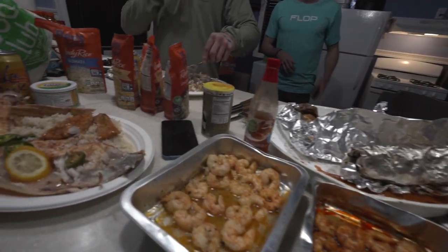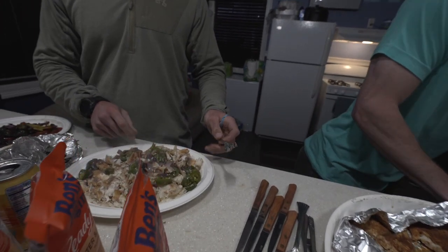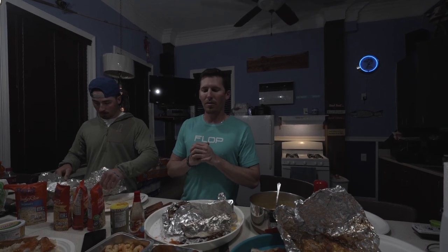All right, we got it all cooked up. Well, we're ready, man. This is looking good. We got quite a variety here. We got our rice, we got our vegetables, we got some shrimp, we got redfish, flounder, trout, a few reds on the half shell here. Mine are just plain fillets like you saw earlier, and we're coating them up.